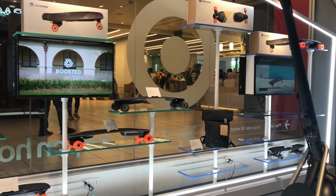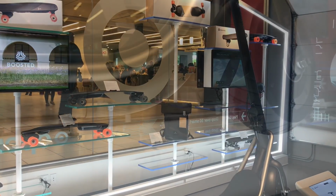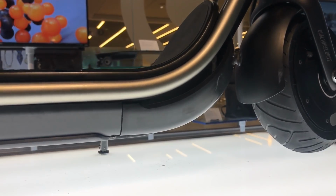Yes, it is expensive for a scooter, but it does really seem a cut above, and just the design and build quality of it is really, really nice.